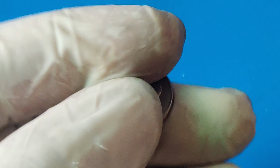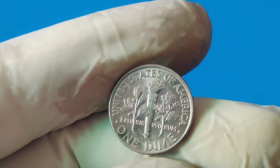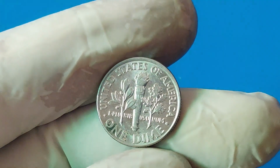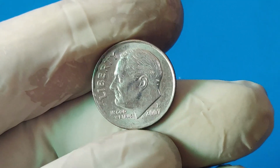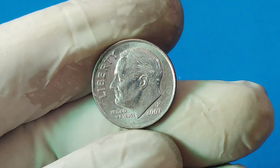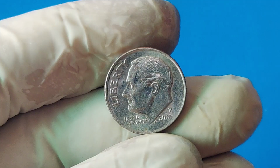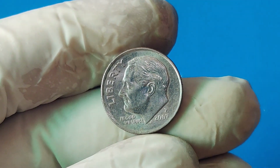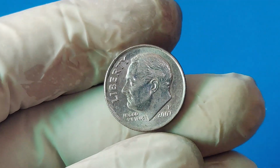A genuine 2017 P1 cent dime error coin will be smaller and lighter than a standard dime because it was struck on a cent planchet. You can compare it to other dimes in your collection or use a digital scale to weigh it. A typical dime weighs about 2.268 grams, but this error coin will weigh around 2.5 grams due to being struck on a cent planchet. If you think you've found one, it might be worth having it checked by a professional.